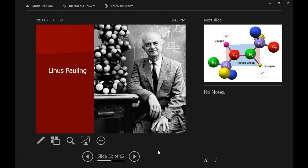And so what he did is he convinced not only the scientific community, but he also convinced the political community that atmospheric testing of nuclear weapons was dangerous. So they had a ban. They put a ban, a test ban for atmospheric testing. They started testing underground after that. And that's when he won his second Nobel Prize. It was a Peace Prize.